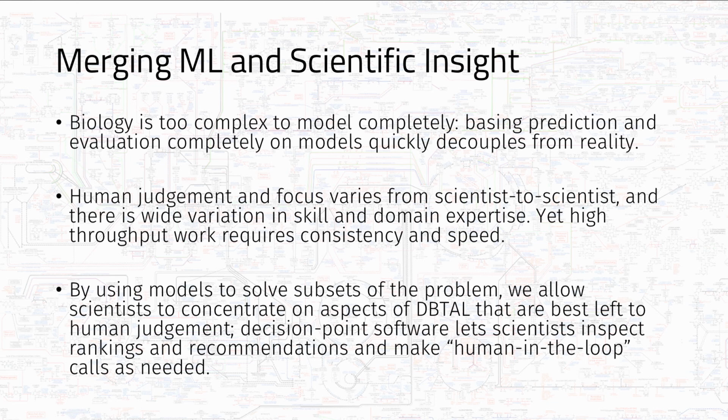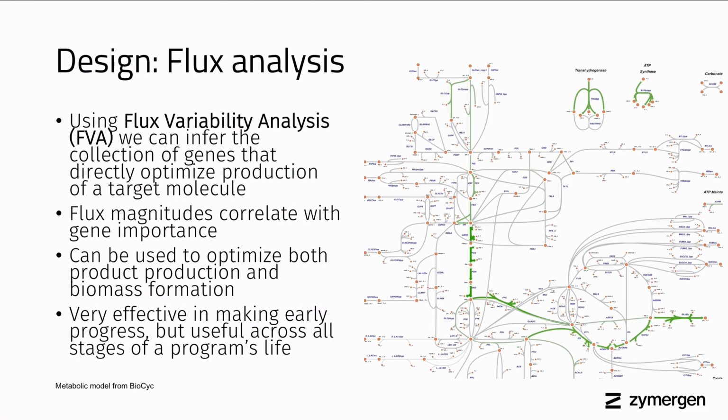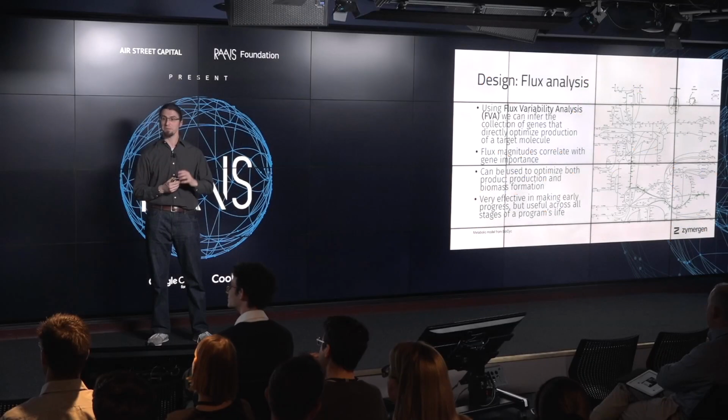Now, it's also the case that human scientists have a poor track record of bringing products to market in a time and budget that's tolerable, and risks really abound. But by fusing these two capabilities together, we can aim machine learning models using biological insight and collectively use this to climb the system. And so in the next 10 minutes, I want to talk about a sort of set of greatest hits of how we use machine learning capabilities throughout the DBTAL cycle to augment our scientific capability and guide our work. And so let's start in the design space.